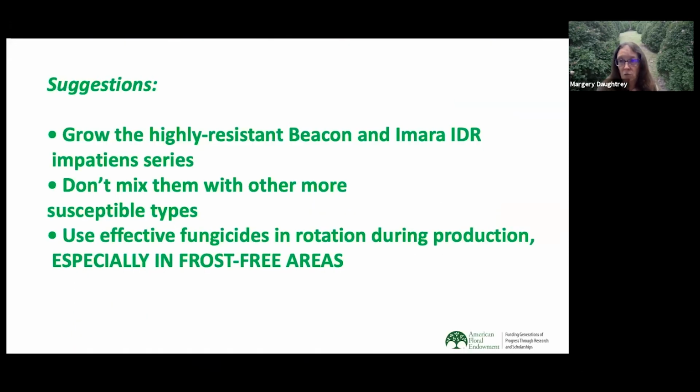My suggestions are to grow these highly resistant Beacon and Imara Impatiens. They're really wonderful, a huge breakthrough in the safety of Impatiens for us to grow now that we're in the era of this downy mildew. Don't mix them with other more susceptible types of Impatiens, and don't be fooled by things that sound like they're different. If they're Impatiens walleriana, they are going to be susceptible to the downy mildew. If they are a hybrid of Impatiens walleriana with other Impatiens, they're going to be susceptible. Use effective fungicides in rotation during production and pay special attention to this if you're in the frost-free areas.